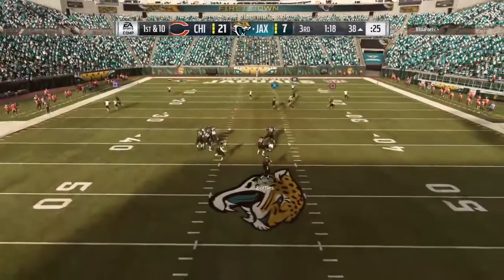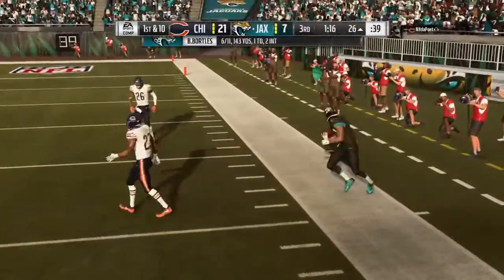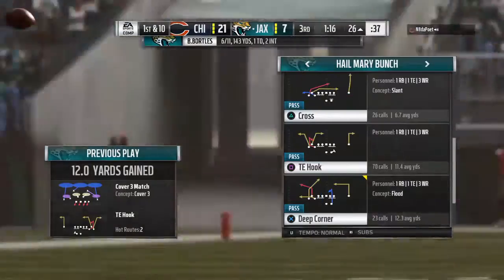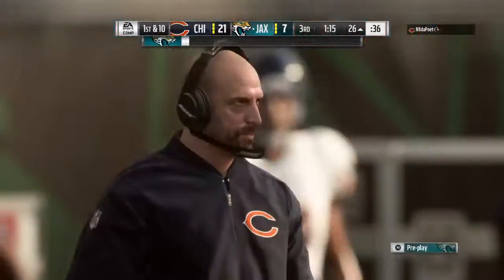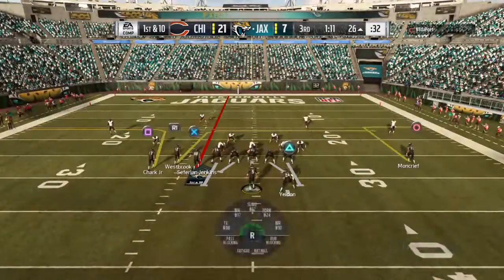Bortles now on 1st down. And this is Moncrief with a catch. And he is out of bounds, but not before he's inside the 30. Back-to-back nice plays, 12 yards that time and a 1st down.